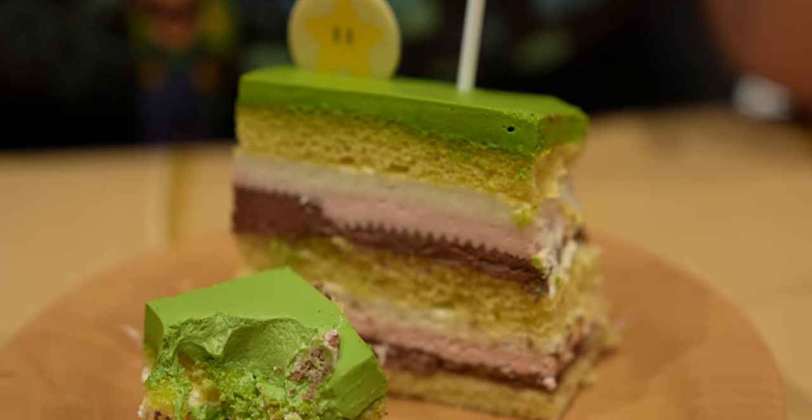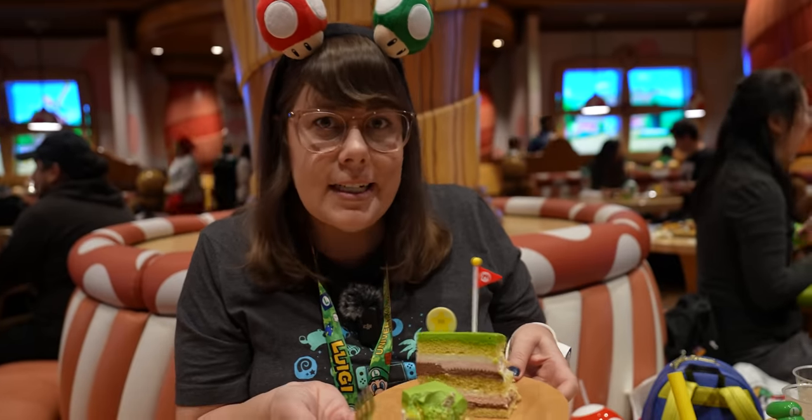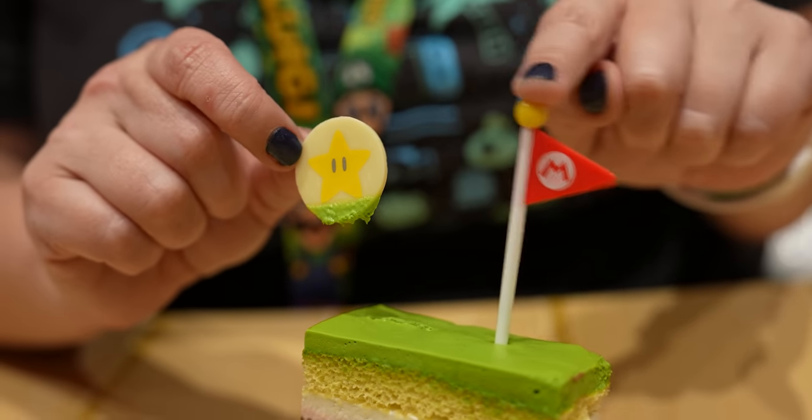I love this. This is so good. Wow, I'm honestly kind of shocked. Not only is it cute for an Instagram photo, but it tastes delicious too. 5 out of 5. And this little star right on top is actually edible. This is a piece of chocolate. This, however, is plastic, so don't eat that, but eat this.